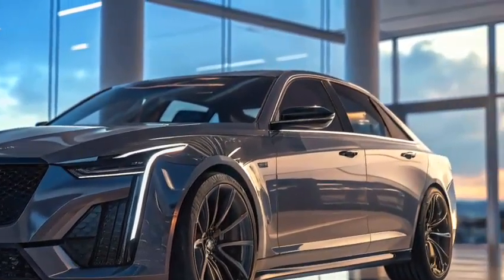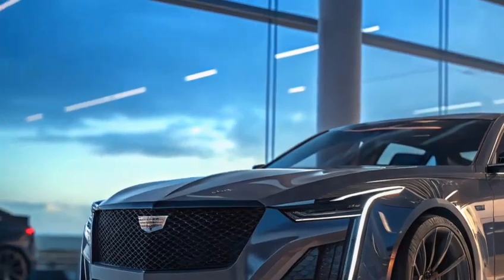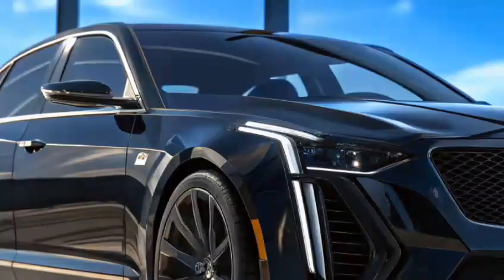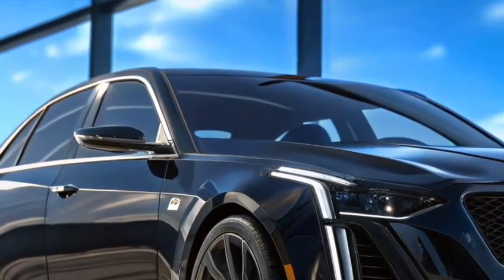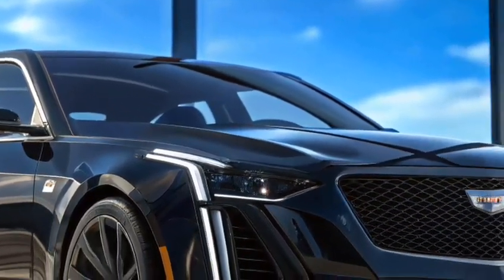as well as over-the-air software updates. Cadillac has also integrated its next-generation infotainment system powered by Google built-in, offering voice-activated controls, Google Maps, and access to various apps.